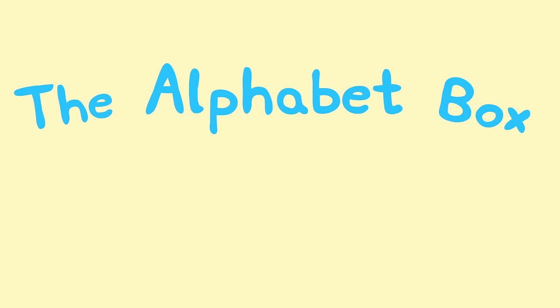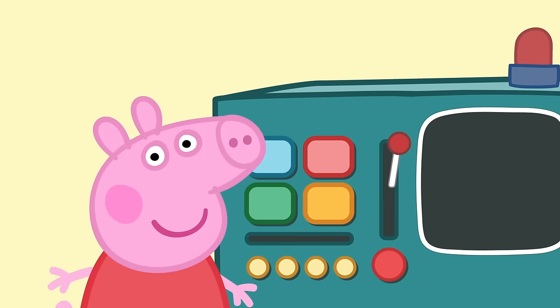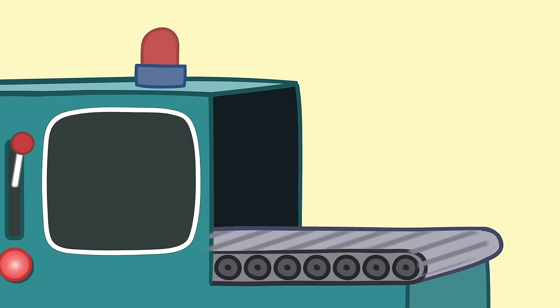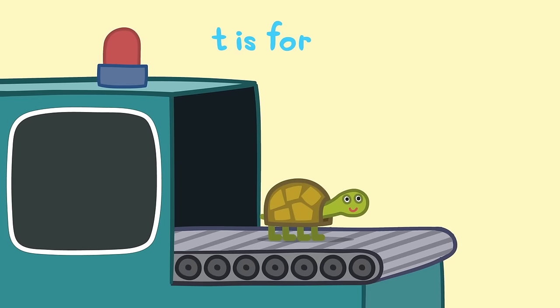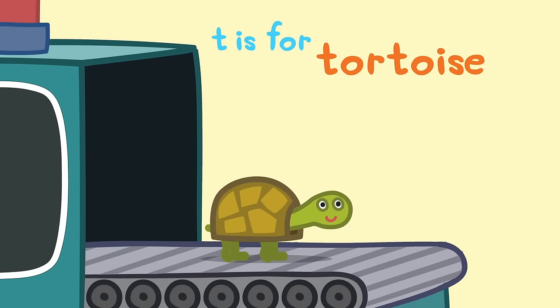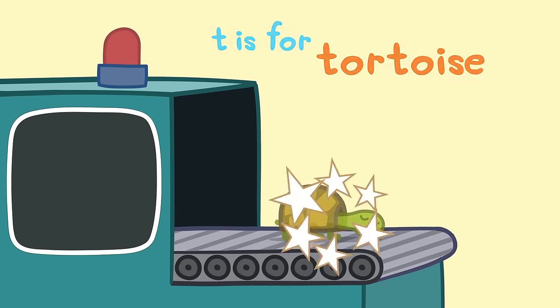The alphabet box, T. What do you think we will see in the alphabet box today? T is for... Terrific! T is for tortoise. This is Tiddles the tortoise. He likes to climb trees and hibernate in the winter time.